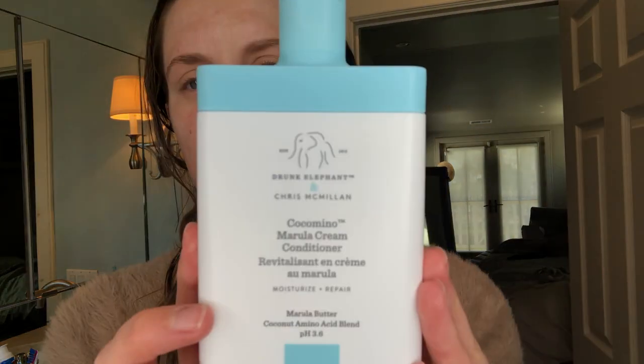Conditioner, this is the one from Drunk Elephant. So when you're conditioning your hair, you actually want to apply more conditioner at the ends. Same with the deep conditioner, that is where your hair is most damaged.